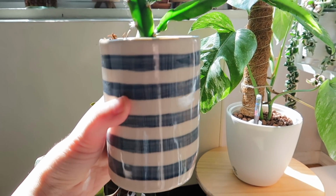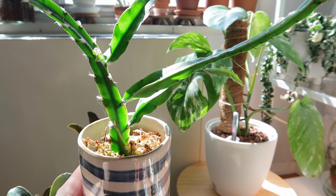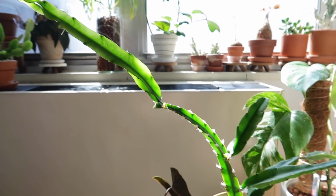Sometimes I like to use mugs as planters, as you see here with this striped mug, and I would definitely say don't be afraid to use mugs as planters because they definitely do work. This particular one I got from TJ Maxx.